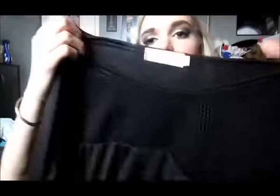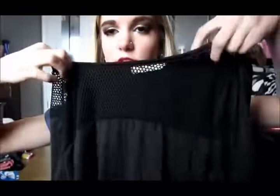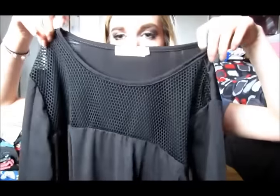Okay, now this is the one shirt I don't like. It was $6. No, $5. But it's honestly my fault. It's just this black shirt with a fishnet kind of thing overlaid at the top, and you could wear this with some jeans and combat boots or booties.